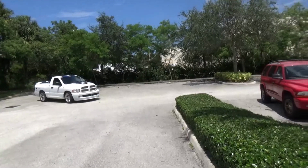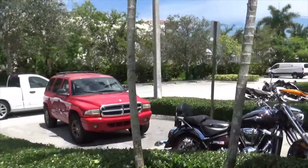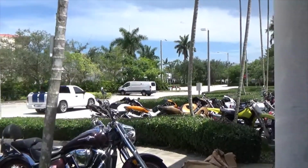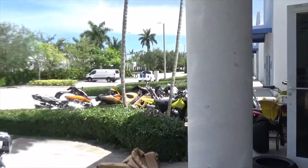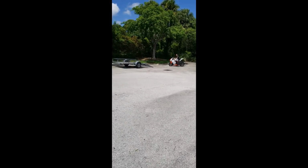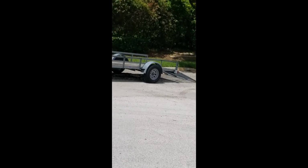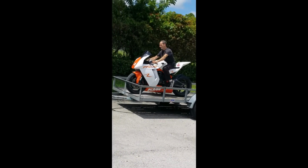Cool truck. Punch it! He's not gonna. Only has 1 mile to empty. Look at this thing. Cool, huh?